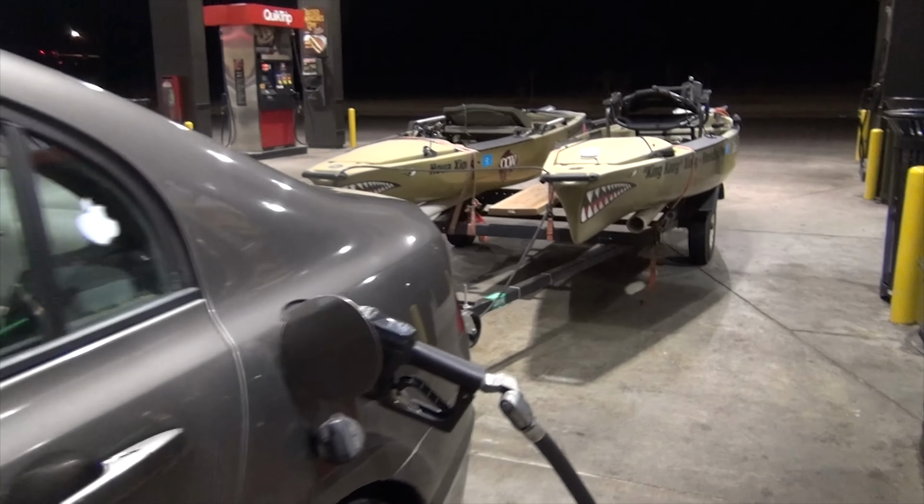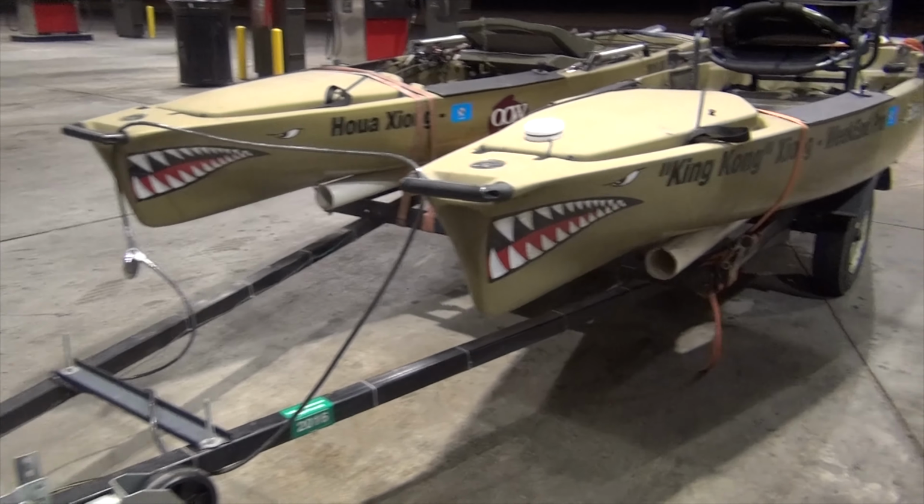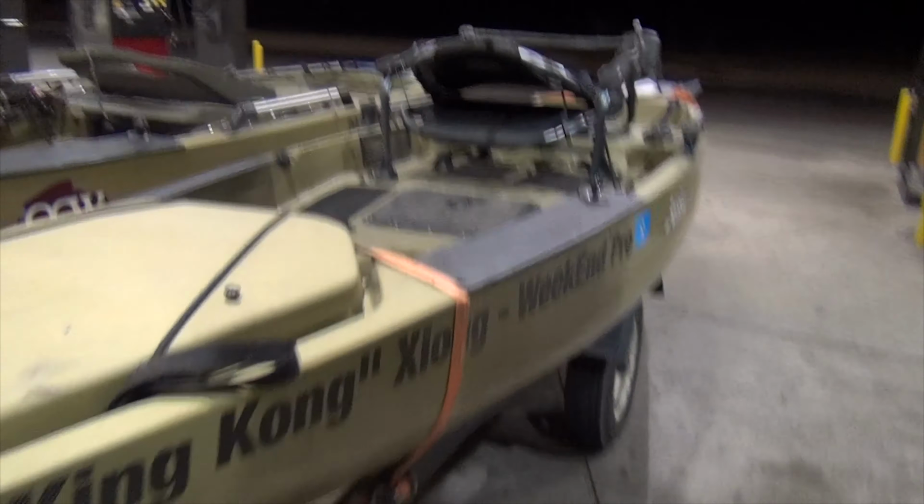All right, let me show you guys the rigs. Well, we got good light here. Here they are, all complete.